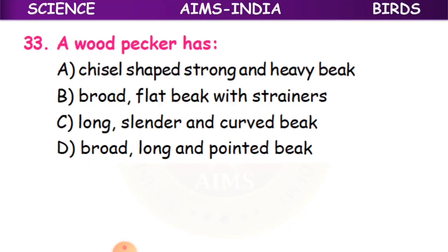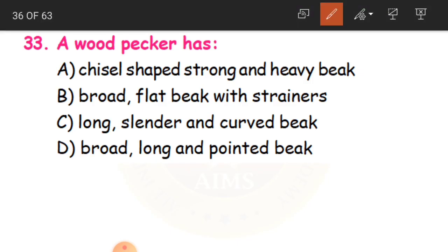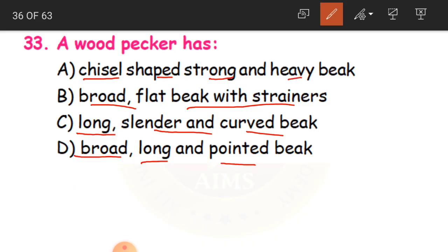Now 33rd question, children. A woodpecker has. A woodpecker, how is its beak? That we have to identify here. A option is chisel shaped strong and heavy beak. B is broad flat beak with strainers. C is long slender and curved beak. D is broad long and pointed beak. So how is the woodpecker beak, children? It has got a chisel shaped strong and heavy beak. So that is why A is the correct option.